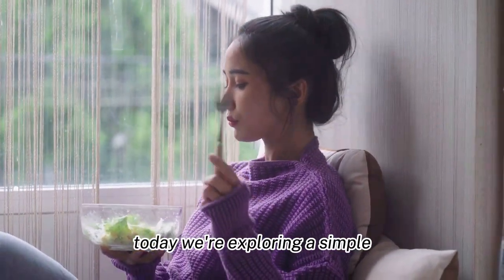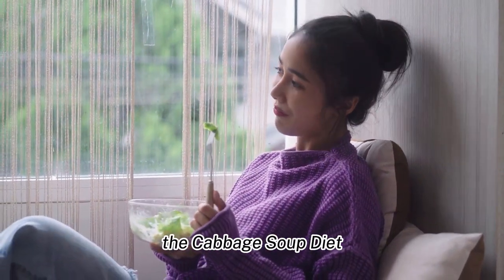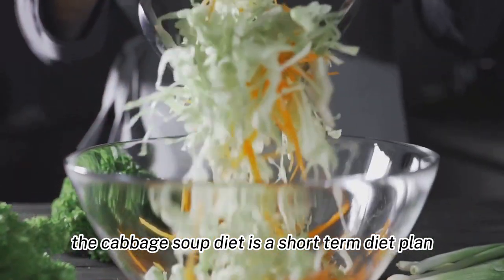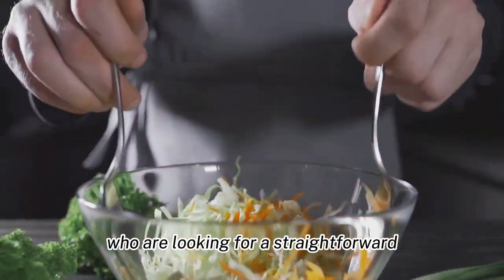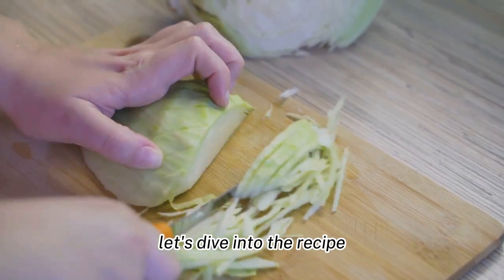Today, we're exploring a simple yet effective way to kickstart your journey to better health, the Cabbage Soup Diet Recipe for Weight Loss. The Cabbage Soup Diet is a short-term diet plan that has gained popularity for its potential to help lose weight quickly. It's particularly appealing for those who are looking for a straightforward and no-nonsense approach to shedding pounds. Let's dive into the recipe.